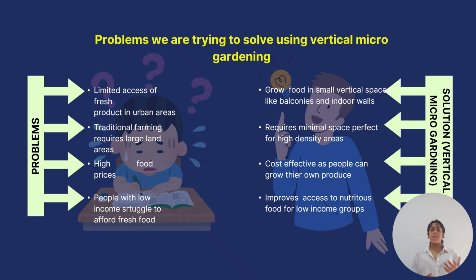Much of the cost comes not just from production but also from added taxes and the many stages of the supply chain. So, what can we do? One practical and innovative solution is vertical microgardening or vertical farming. This method allows people to grow food in small vertical spaces like balconies, rooftops, or even indoor walls. It doesn't require large plots of land, just a little creativity and care.